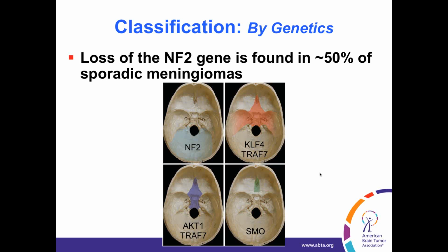One other classification is by genetics. I mentioned neurofibromatosis type 2 as a familial disorder, but it turns out if you take a group of patients who don't have NF2, who just have spontaneously occurring meningiomas, and you analyze those tumors for loss or mutation of this NF2 gene, about 50% of patients with just regular spontaneous meningiomas also have this genetic defect.